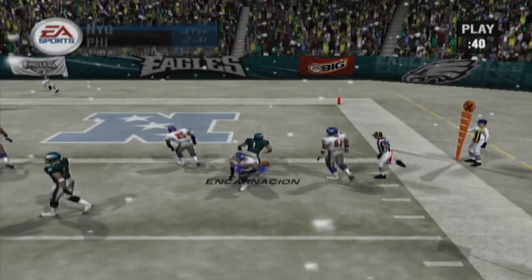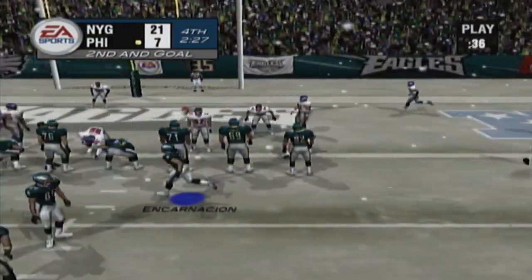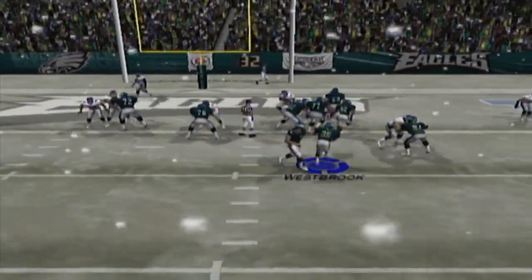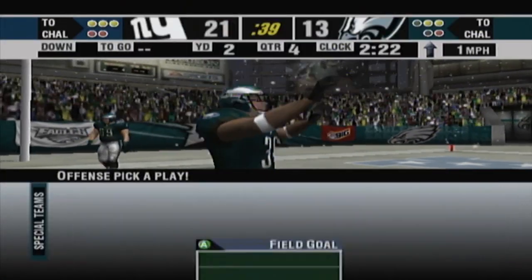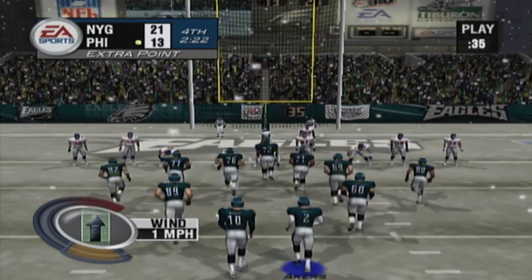He made the play with his feet rather than his arm there. It's just so frustrating as a defense when a quarterback takes off and makes a play, because that's just one more thing you have to defend against. Touchdown, Eagles. Great rushing touchdown there. Yeah, he knew where he wanted to go, and he got there.